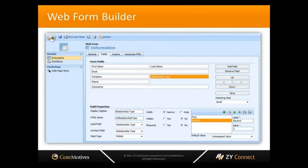There's a very convenient and simple web form builder that makes it possible to create these forms in just a matter of minutes. And most people that work with our form tool are amazed just how easy it is to use that to create a form. So let's show you something very specific about that.